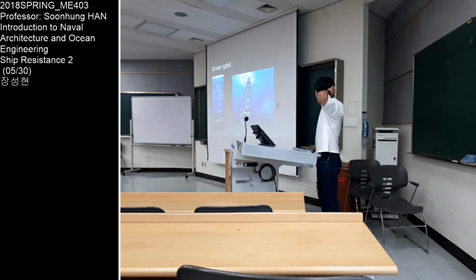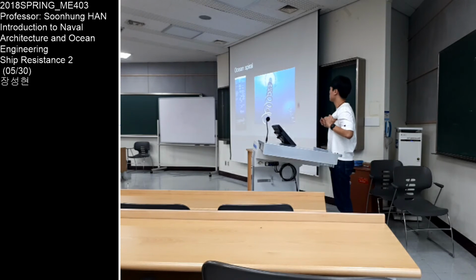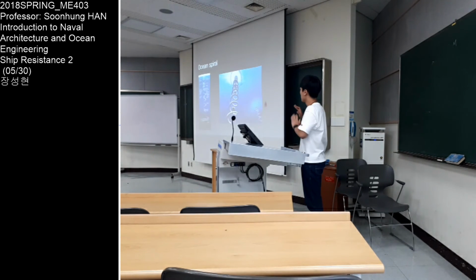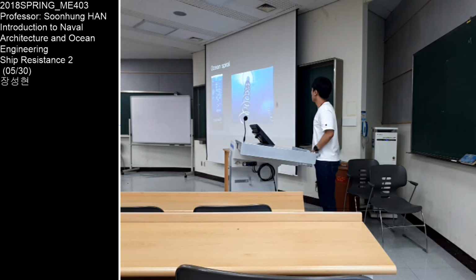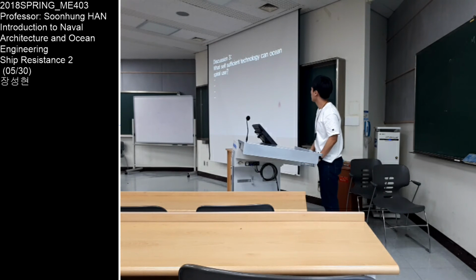Shimizu company is thinking that if they construct a habitat undersea, maybe they can prevent some problems from earthquakes because they just have to build the spiral in a safe place. And they also think there might be demand from small nations, because as sea level is rising these days, maybe about 50 years later there will be demand from those countries. So about this, what kind of self-sufficient technology can Ocean Spiral use?